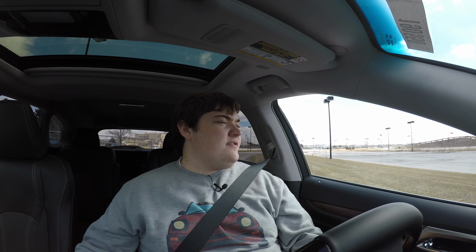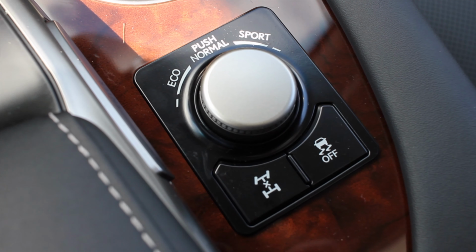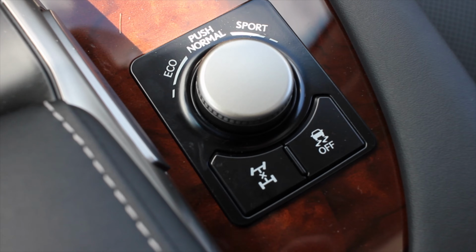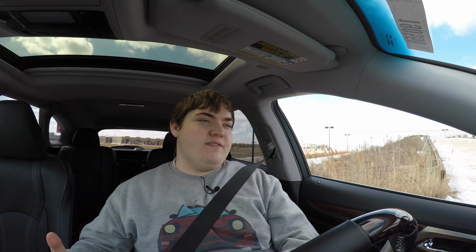Then to the right of the armrest, I have a button for Eco, Normal, and Sport mode, as well as traction control. So for Eco mode, if you turn on Eco mode, not only will this manage your throttle inputs, but it'll also run the air conditioning and heating system as economically as it can. So if you guys didn't know, air conditioning runs off a compressor, which runs off the belt, which runs off the crankshaft of the engine.